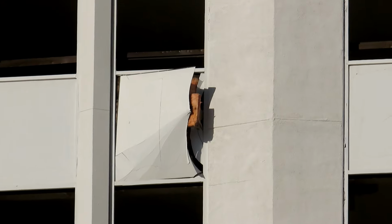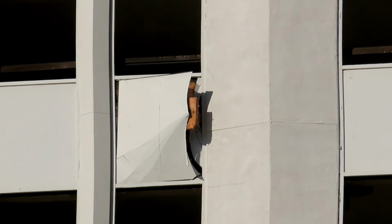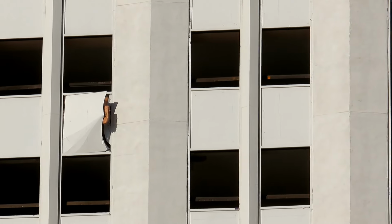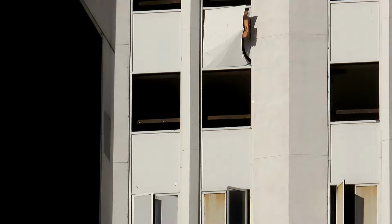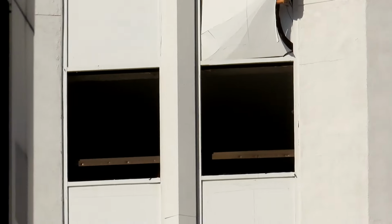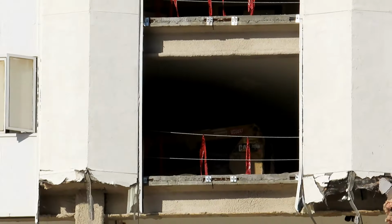So I don't know if they just rammed the walls, and I thought I saw before they put this big metal bar on the end of the Bobcat and they just push at it, so they don't have to get so close to the edge. So we'll see if we could see anything like that. We did just see a worker up in there. See another Bobcat down lower.